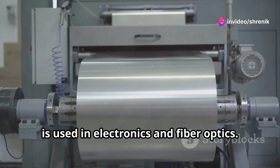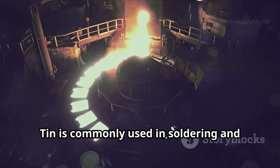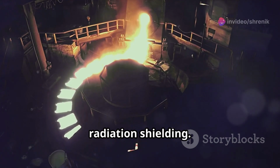Germanium, like silicon, is used in electronics and fiber optics. Tin is commonly used in soldering and coating other metals to prevent corrosion. Lead, despite its toxicity, has applications in batteries and radiation shielding.